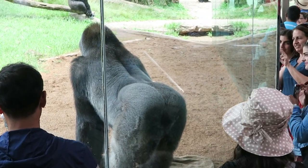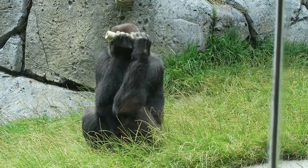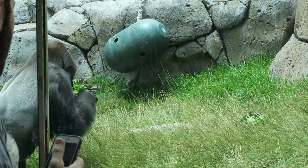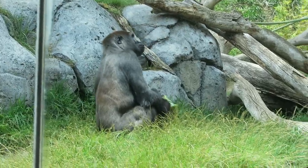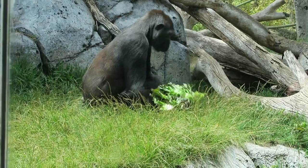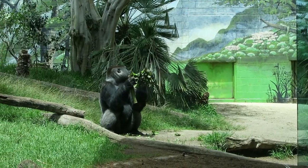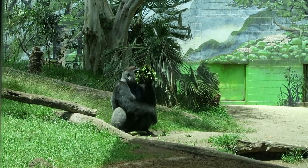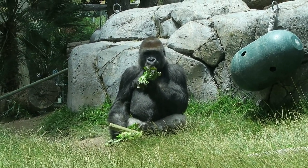He's sticking his butt against you in the glass. How white he is compared to you.